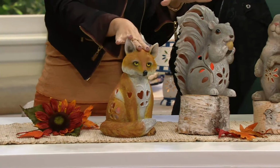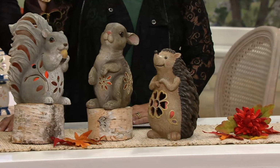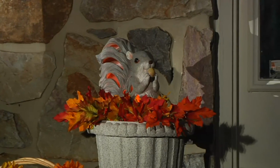Great choices. Again, the fox, the squirrel, they're all these gorgeous harvest hues. The bunny and the hedgehog. They're all popular. So much fun, so cute. So bunny especially is limited if you want him, so please stay in the ordering process. It's our only Home Reflections item in the show. You can see a lot more super cute things from those guys on QVC.com.